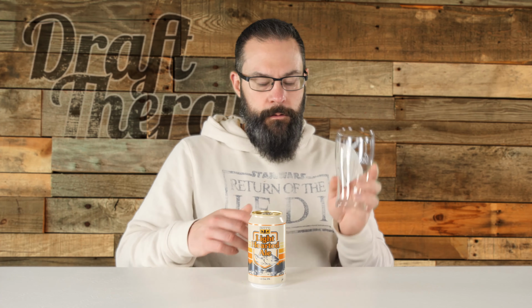I considered going and picking it up, but I figured I could just wait a week and it would be out on shelves here. So I'm going to grab my Monday Night Brewing glass that I picked up when I was in Atlanta. I'm going to go ahead and crack this and put a nose on the can. And putting a nose on the can here.